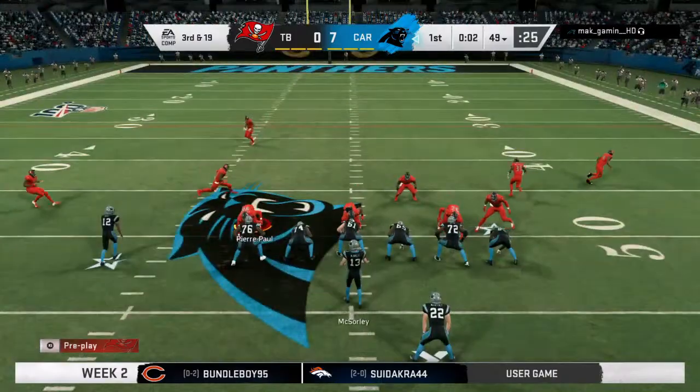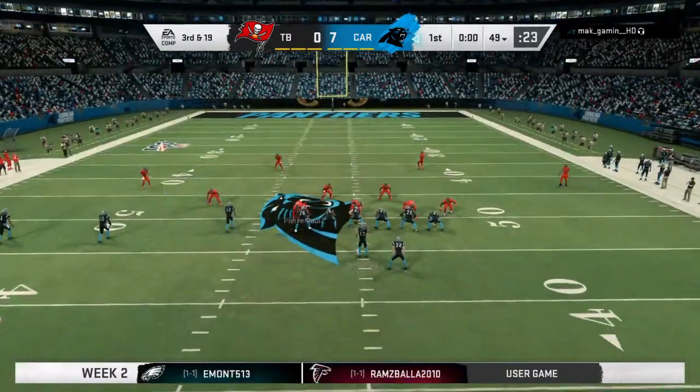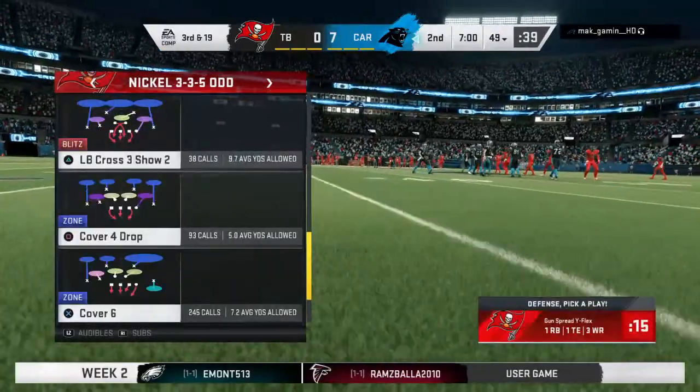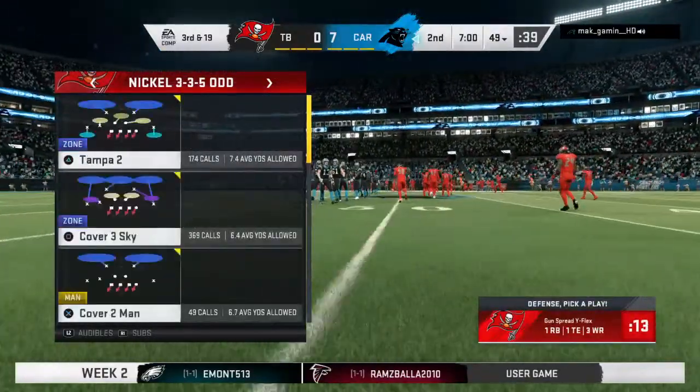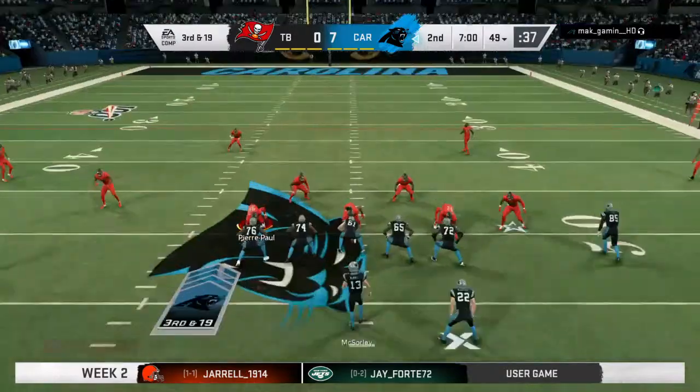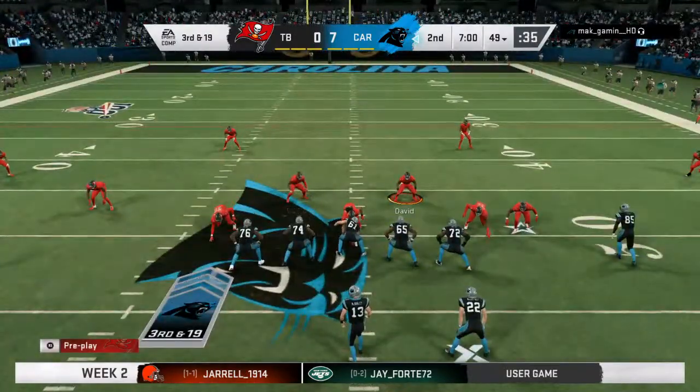And this will probably be the last play of the quarter. That's the end of the first quarter with the score Panthers 7, Buccaneers 0. Ninth play of the drive now on third and a country mile.